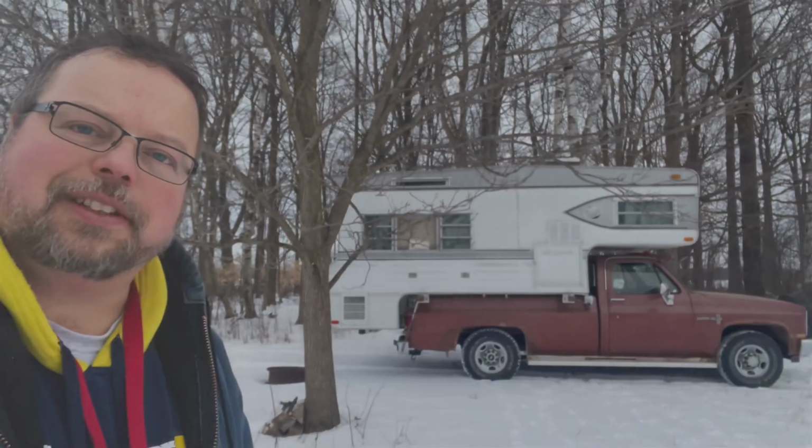This is my 1983 Chevy C20. No, it's not the ideal truck to be hauling that, but we don't go very far with it. Someday I'll get a dually and everything will be just perfect.